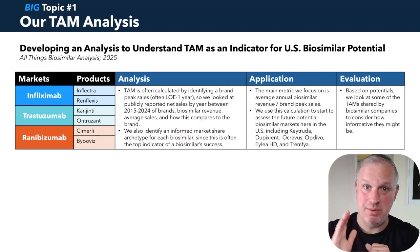The last step is that we take those 3 scenarios and the outputs from them, and we apply them to some of the companies that talk about TAM, just to get a better sense of what the future potential opportunity could be, going from that massive number down to potentially reality. That's the analysis that we're going to walk you through here. Let's go ahead and get started with the 3 different markets.